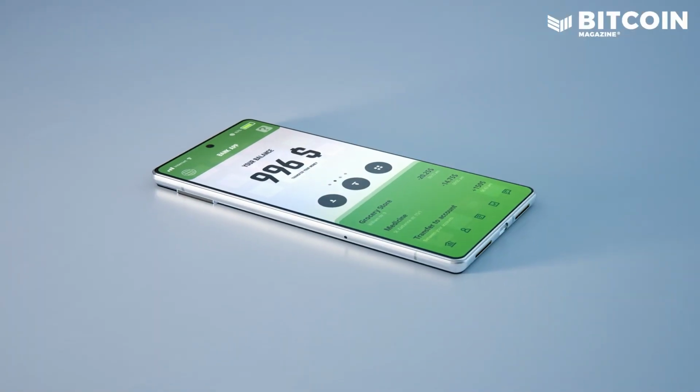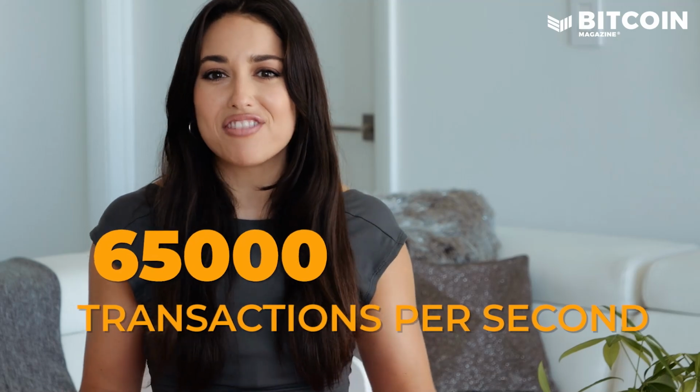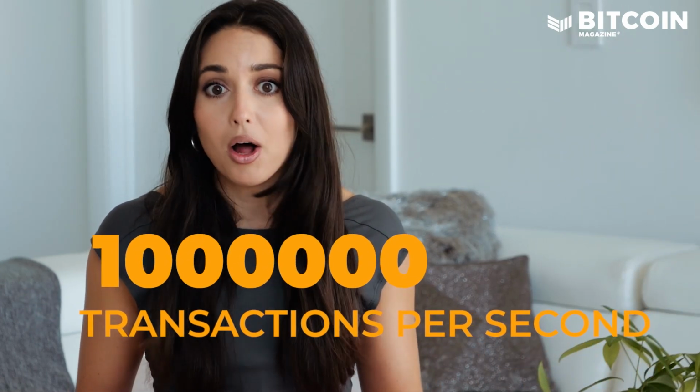So because of Bitcoin's limitations with how many transactions it can process per second, varying fees based on demand, and the time it takes for blocks to validate, you need Lightning. In comparison, payment processors like Visa can process roughly 65,000 transactions per second. The Lightning Network goes further, processing 1 million transactions per second with smaller fees.